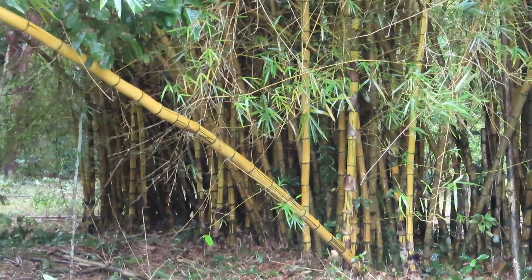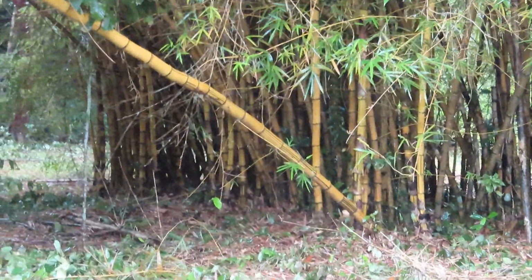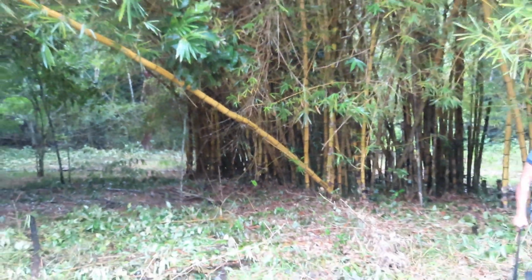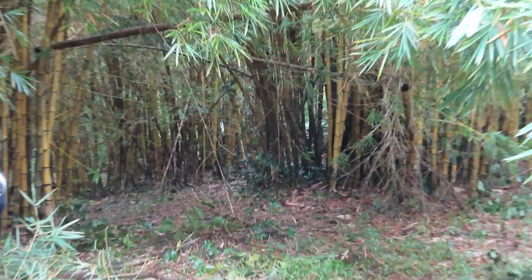We're gonna use the bamboo for interior structure and exterior structure, where we will build awnings and a nice little cabana rooftop for the Airbnb for shade. And as you can see, this bamboo is gorgeous.